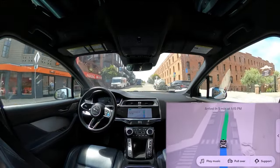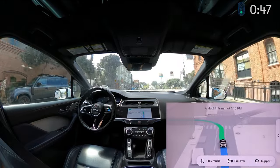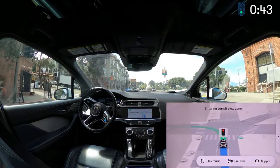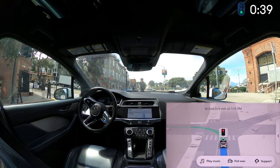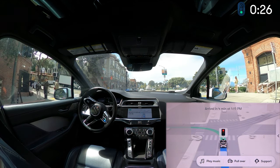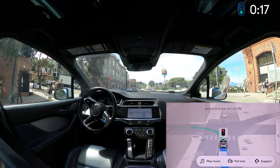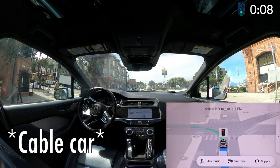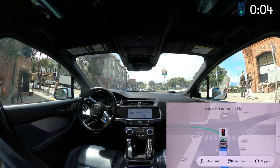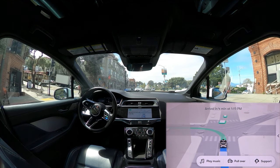Open door, bus on the other side. Oh, closed door. Never mind. Still interesting spot here. Prius Prime. Yes, no, I'm still pointing out EVs. Turn right in front of the trolleys. Pedestrian yield.